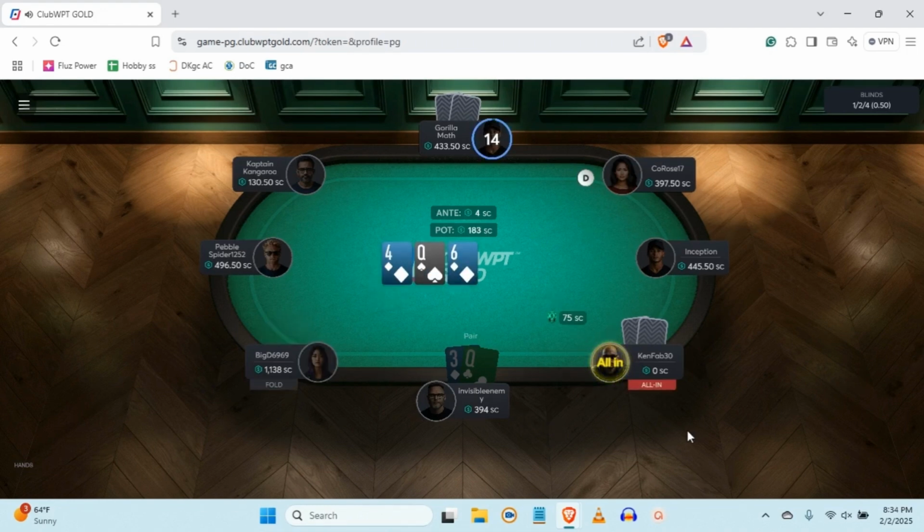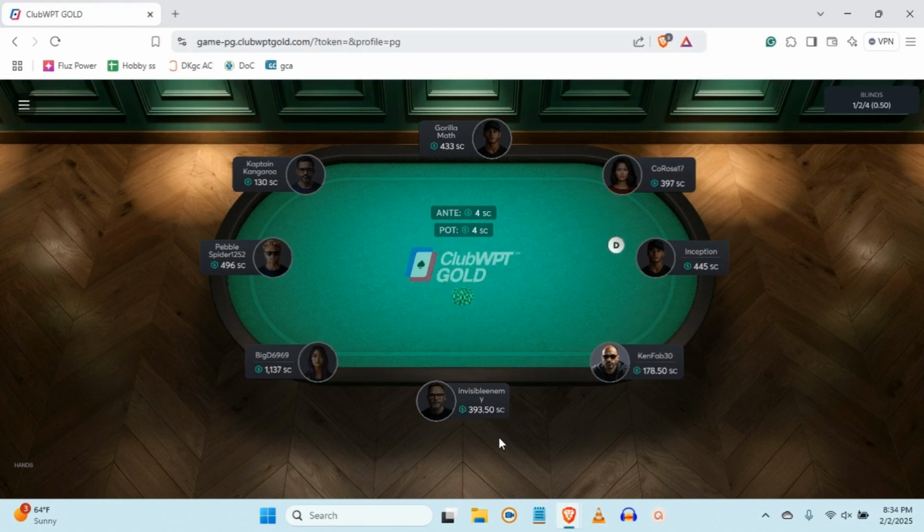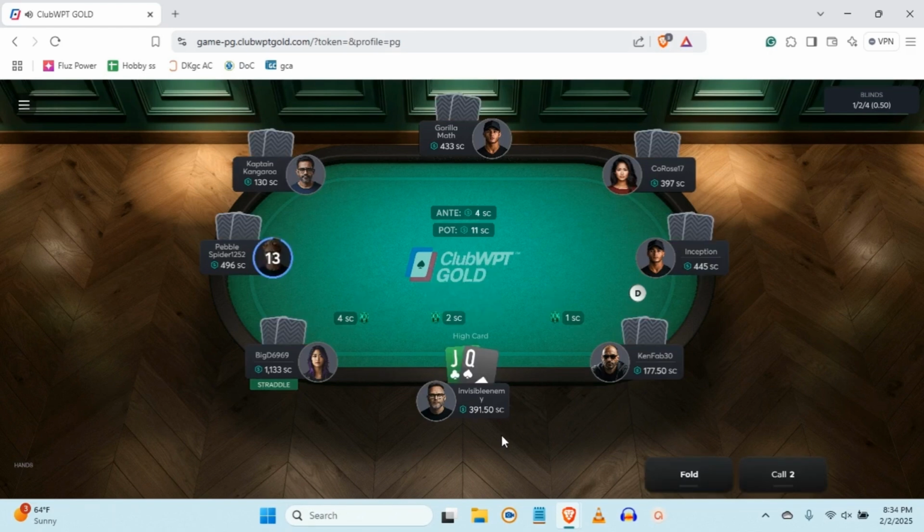And then when Ken Fab made it 33, we're not calling $33. So Ken Fab made this small re-raise pre-flop and just goes all in into the $100 pot, which is probably fine. Takes it down. Onto the next hand. Hopefully we get some playable cards for this video.